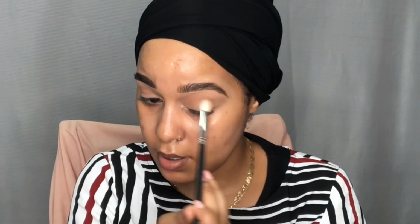This one is in the 7 Cadet. I have no idea what I'm gonna do. We're just gonna go for it. Let's try all the colors. Yes, maybe we can try nearly all the colors, okay? So I'll just take this really light brown shade over here, and I'll put that on my crease. Okay, it's a good color. It blends well.